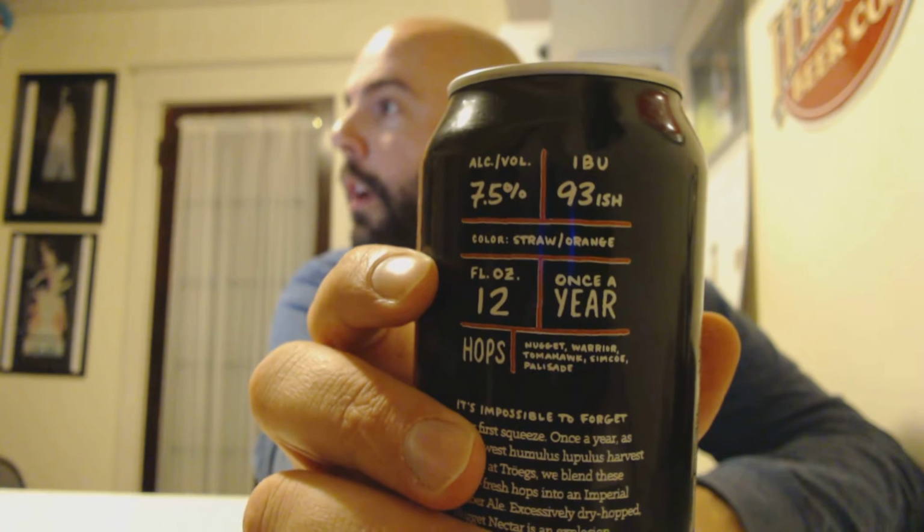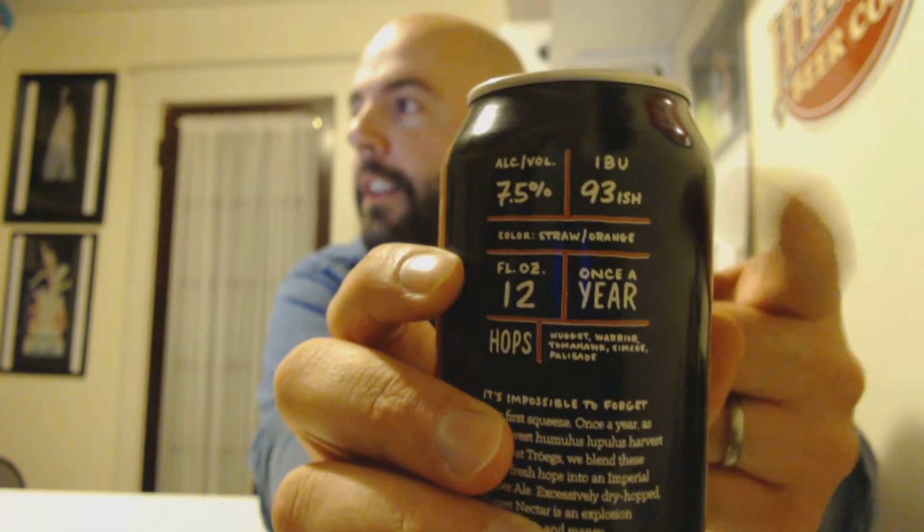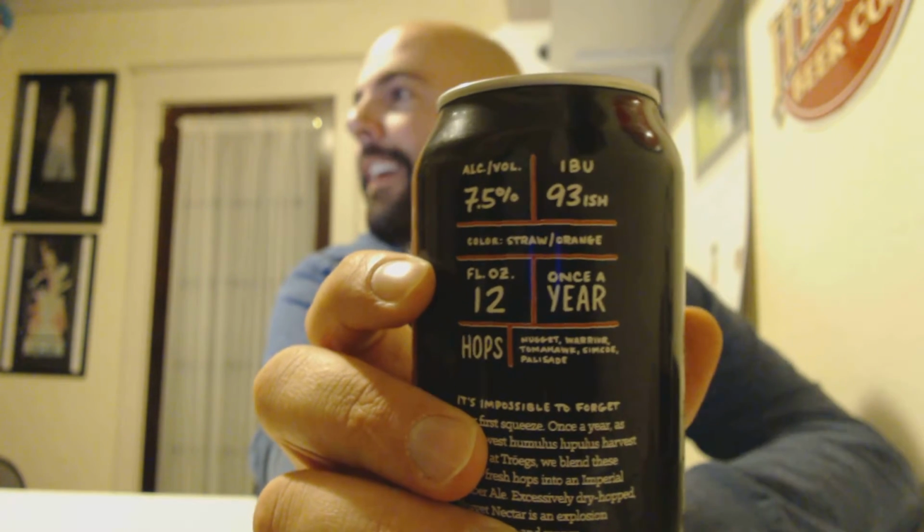I'm hearing this year is better than the last couple of years, which has me really excited because I thought the last couple of years were fine. It's a once a year brew, which is again something I always look forward to. I love that 93-ish IBUs, 7.5%. And I'm also a big fan of 12-ounce cans. I know all the cool IPAs, although this is not an IPA, come in 16-ounce cans now. I do prefer 12 ounces, though we can have a couple more, maybe try a couple different ones.